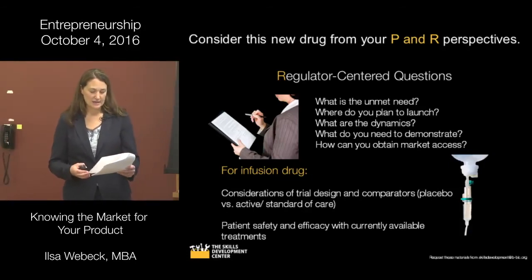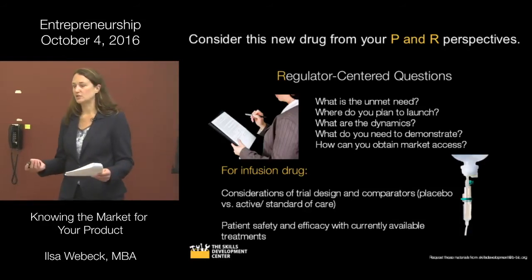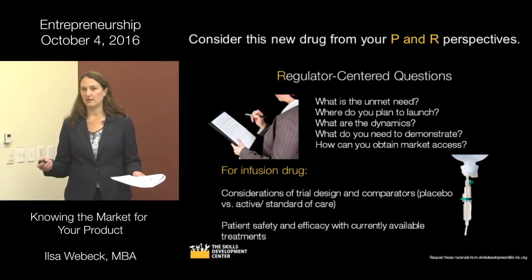And then what are you trying to demonstrate? Like what information is important to them? And there are a couple of pathways that you can take: the clinical trial pathway for drugs and for diagnostic tests.